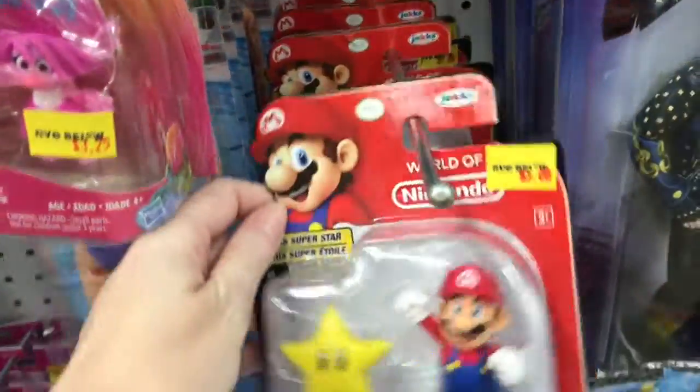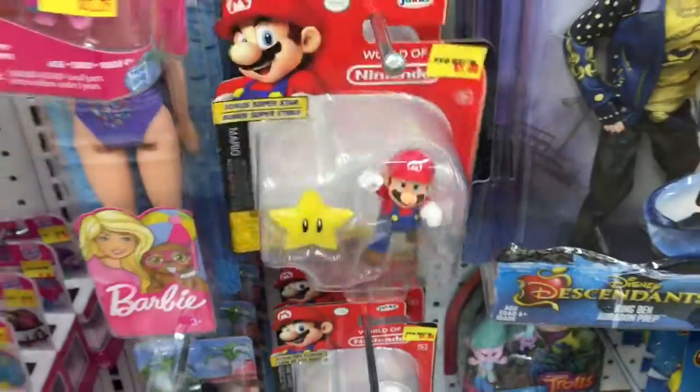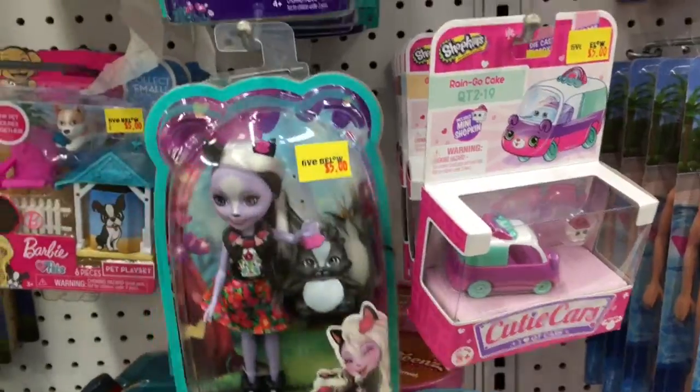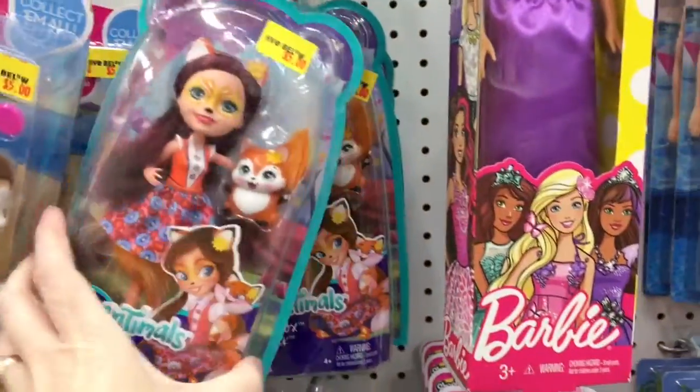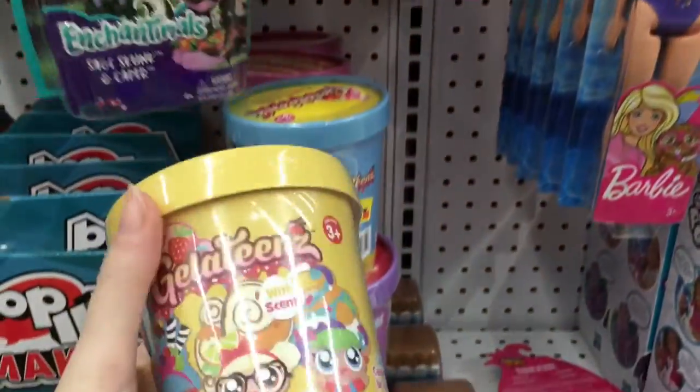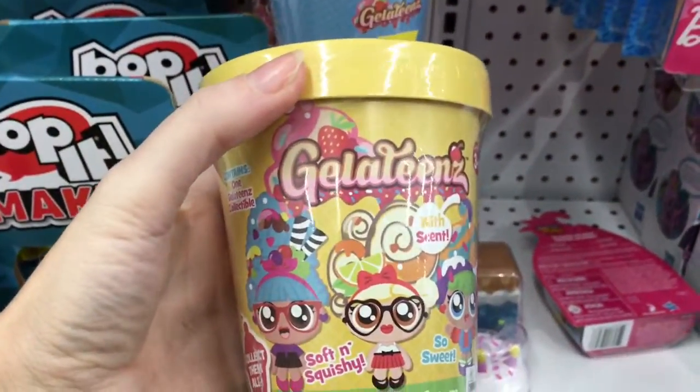Some more Marios. That sounded weird. More Marios. Super Mario. Nintendo dolls. Oh, Enchantimals. There you go. They don't really make those anymore, but you can find some at Five Below, as well as cutie cars. And then what are these? Gelatinis?